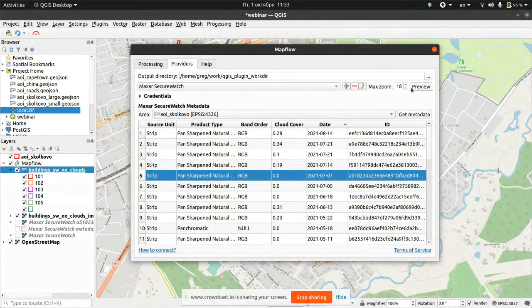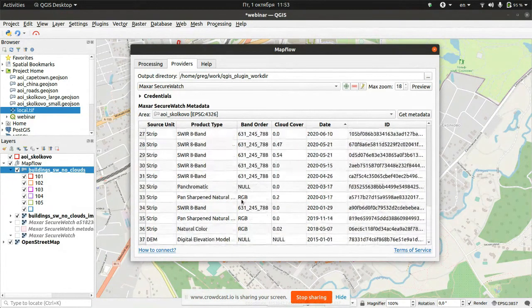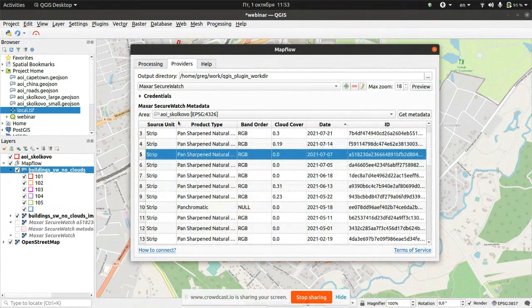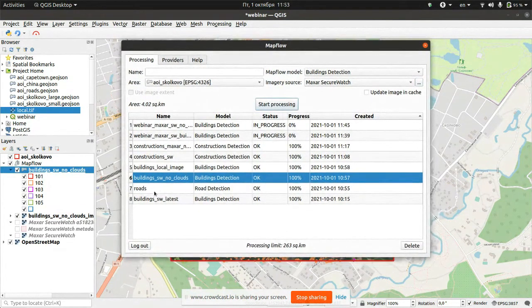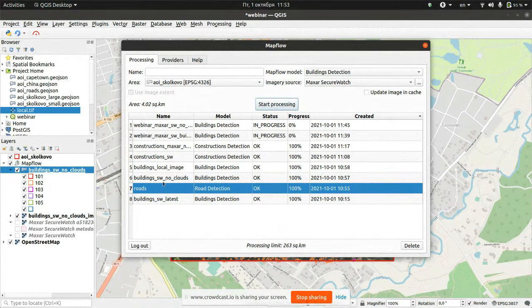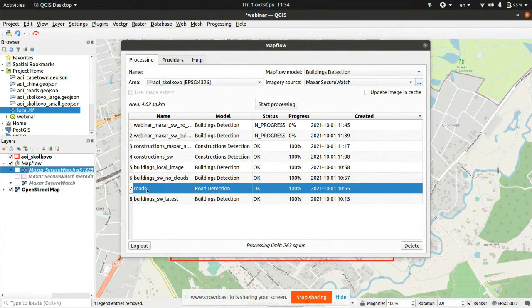All right, so I showed you how we can view Maxar imagery, how we can request metadata and view single images, and let's have a look at maybe a couple more examples. So these were buildings, and now let me delete the actual layers I have.